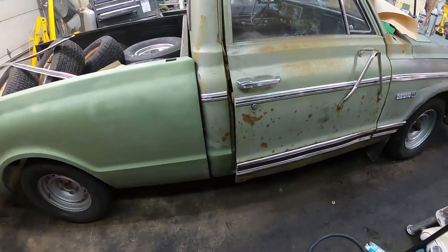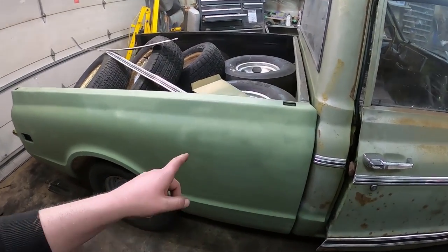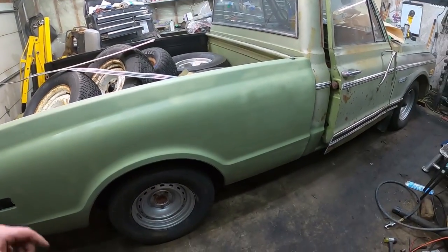So, I don't know. We'll see. I mean, the whole thing is so beat up. It'll kind of have that, I guess, farm truck look to it. But I'm going to let this dry for an hour or so. I'll come back out and check on it and just see how it's turning out.